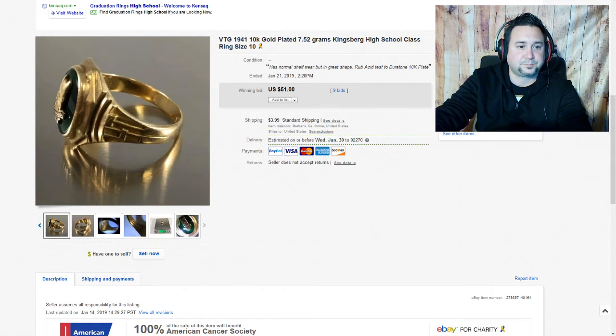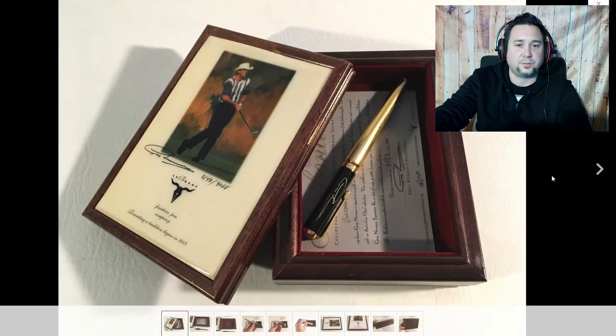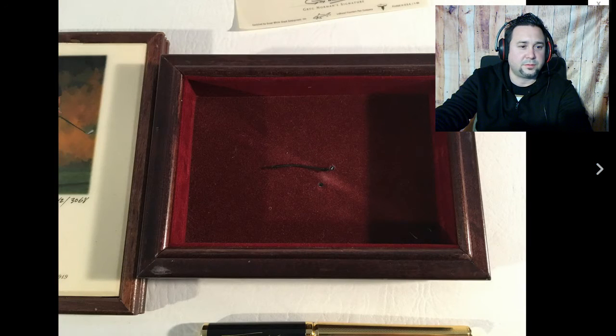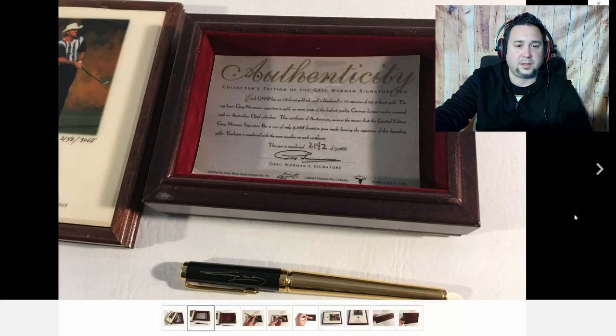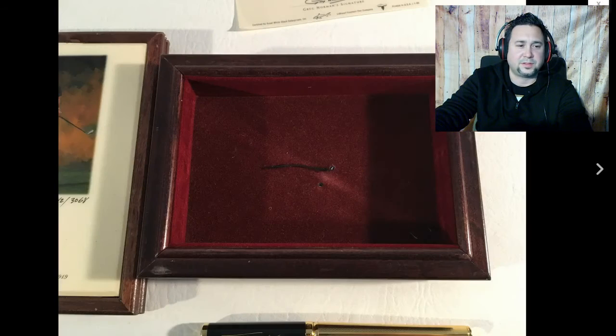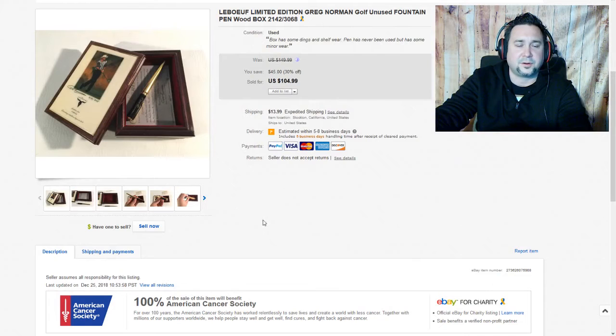So there was that. Next up, we have this LaBouffe limited edition Greg Norman golf fountain pen. This was a cool pen. This is one of the first things I listed when I got the job, and I think it's limited to 3,068. A very nice pen. I've seen some comps on these go for about $150. We had this listed for like 2 months with no sales. I finally took a best offer, close to $70 for this, plus $13.99 shipping.